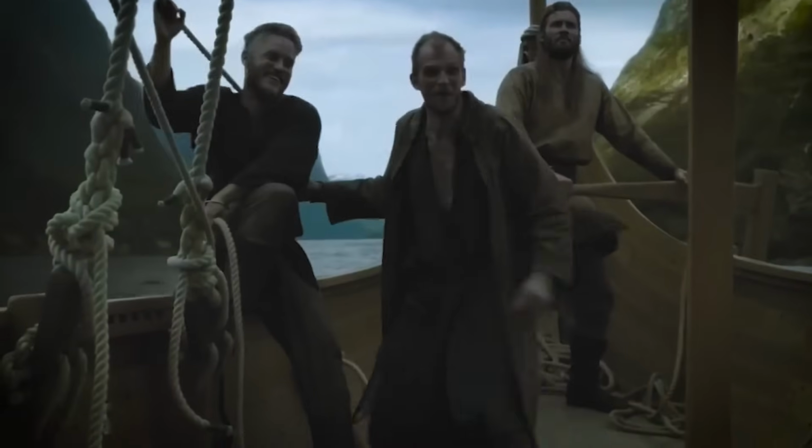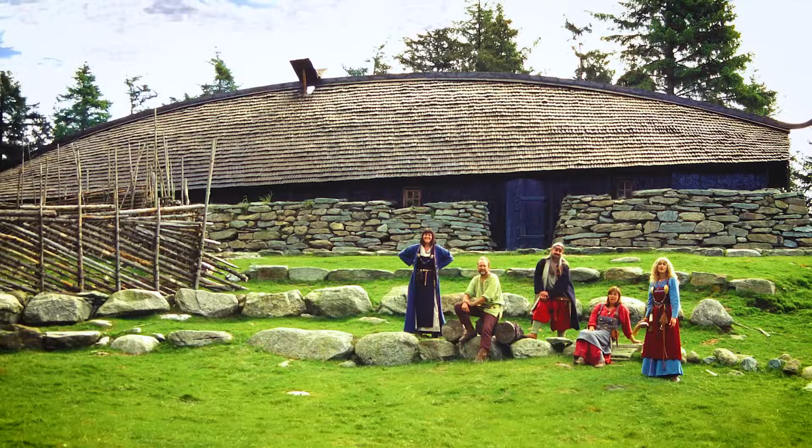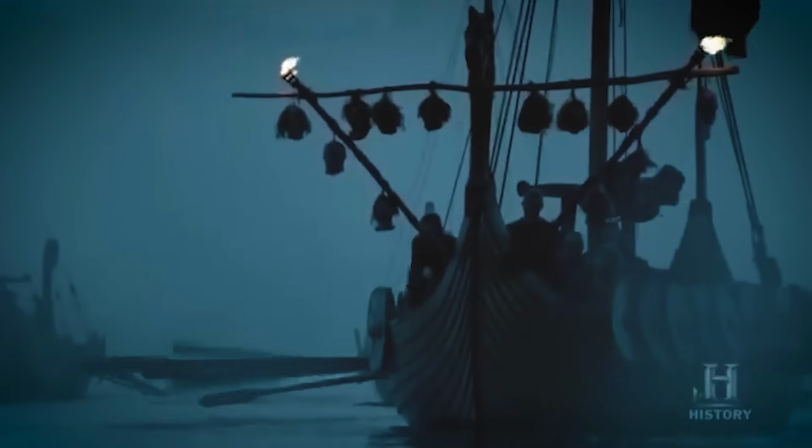Most warriors throughout history worried about enemy blades. Vikings worried about their lunch. Food was abundant. Their farms produced plenty. The real problem was their ships.